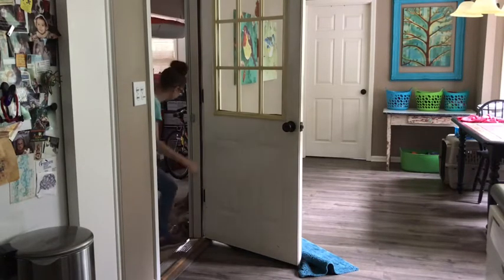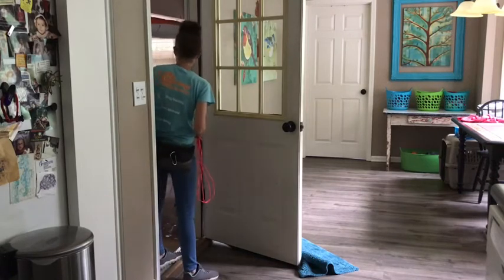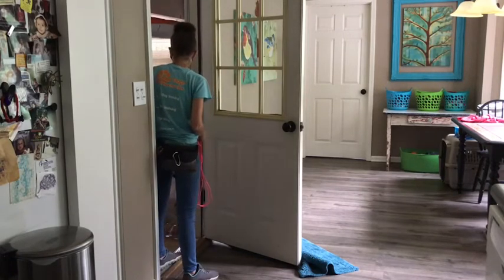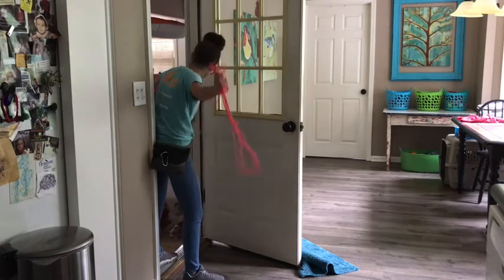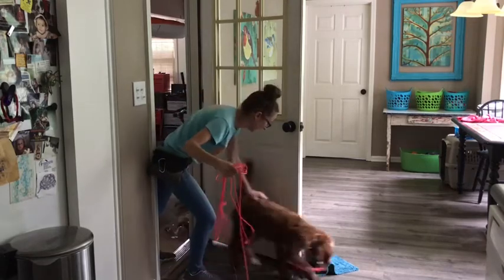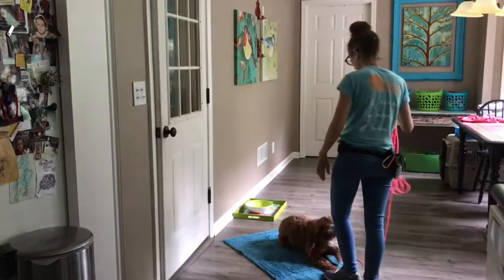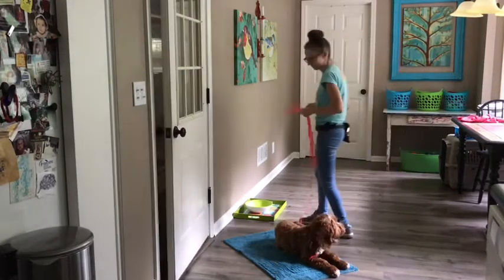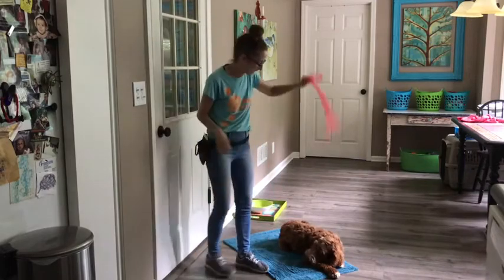Same thing coming in. Put him in a sit before I come in. Door's open. He's not coming through. Break. Let's go. Ooh, come on. Come. Good boy. That's it. Got my release command confused with my let's go command there. Or my release word, I guess. But you get the point, right?